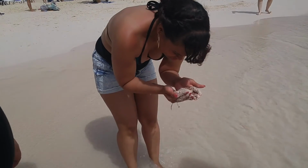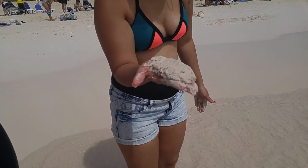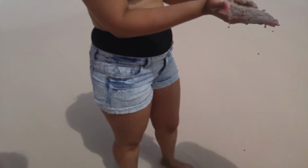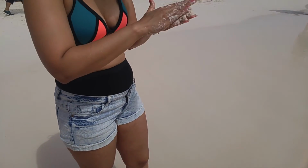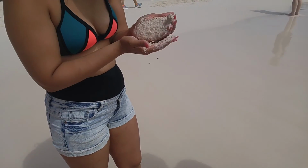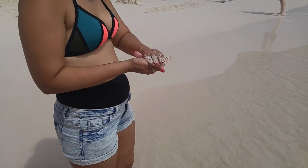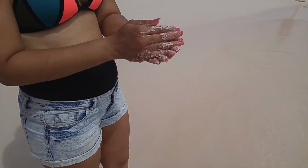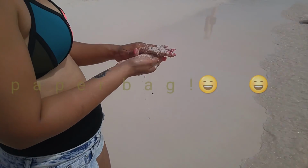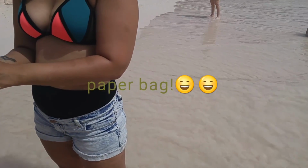What are you looking for, Siobhan? Pink sand? It is pink. Yeah, it's pink. But it's like they say, some flecks of pink. It's not like the color pink, but you see some flecks of seashells and whatnot. Not wet like that, right? Yeah, but where am I taking that? A bottle? I don't have a bottle. You don't got a paper bag? I mean, not paper bag, but plastic.